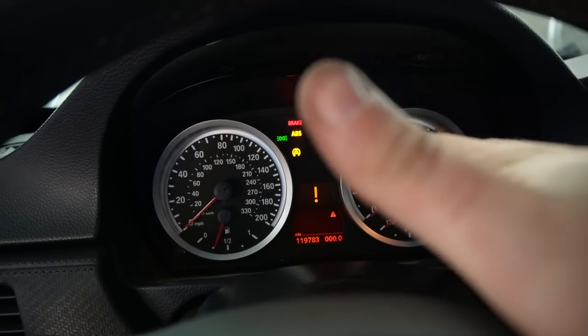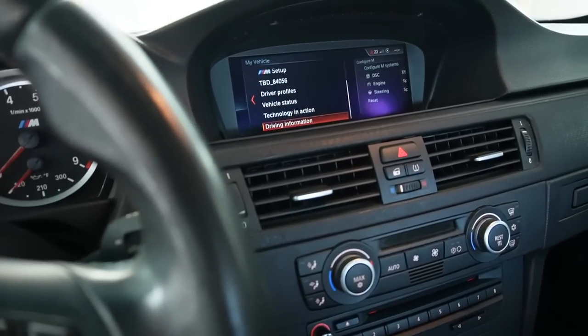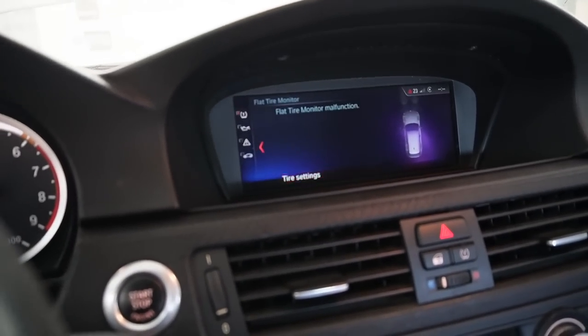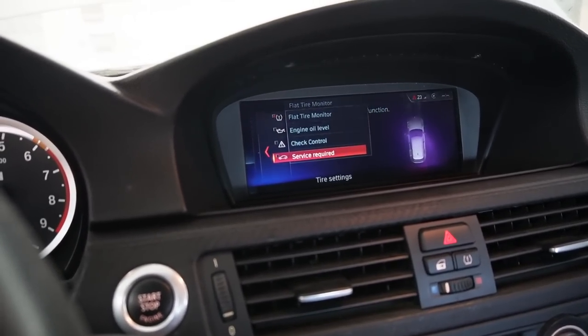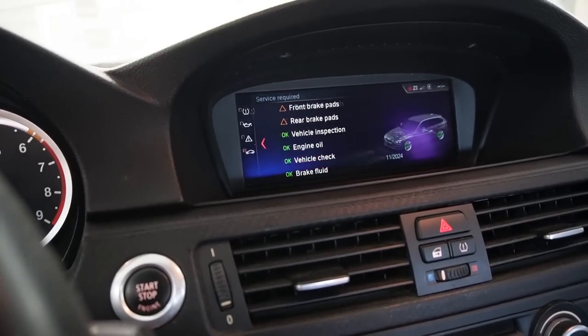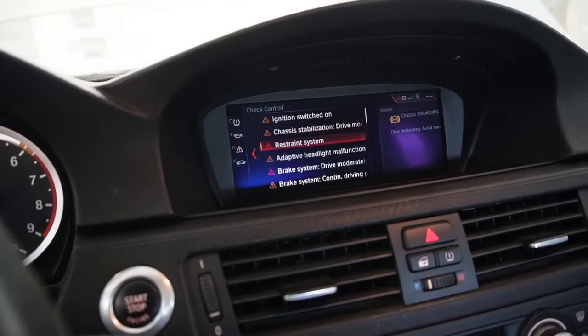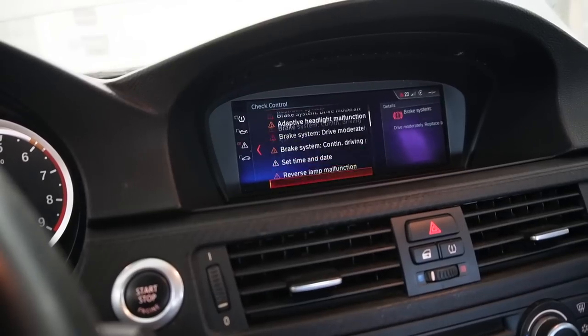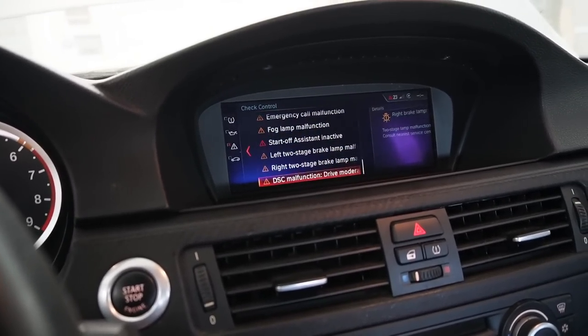But anyways, now that we're in the car, you guys can see that we have the airbag light and the seatbelt light. Let's try to figure out vehicle settings, vehicle status. Tire pressure, no, service required, no, not service, check controls. All right, so we have restraint system right here, and then brake system, drive moderately. So let's go ahead and clear the lights and see what actually comes back from this entire mess.